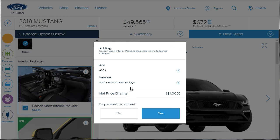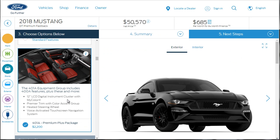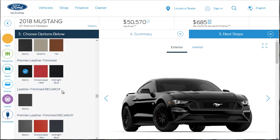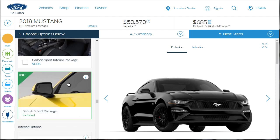Yeah. So, okay, let's see. It just removes Premium Plus package. Removes Premium Plus package. And if we come back over here, so say no. If we come back over to the Premium Plus package, oh, that removes our digital instrument cluster. So no, we don't want to do that. That removes the digital instrument cluster. So let's go back to accessories. Whoops. Let's go back to where we were. All right. Carbon Sport package. So we decided we're going to skip that, because that's going to remove the digital instrument cluster, and I really want that.